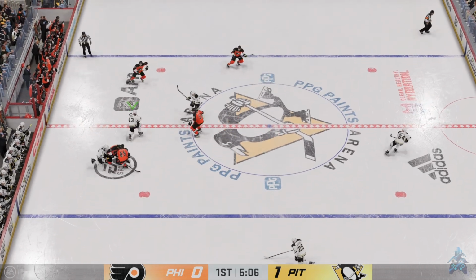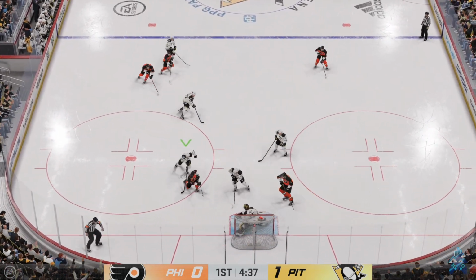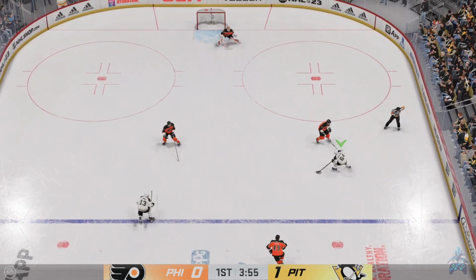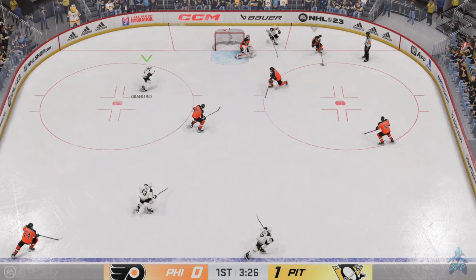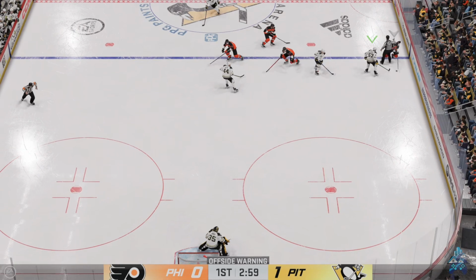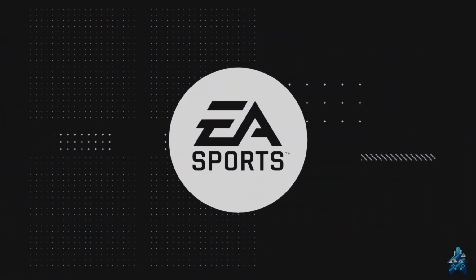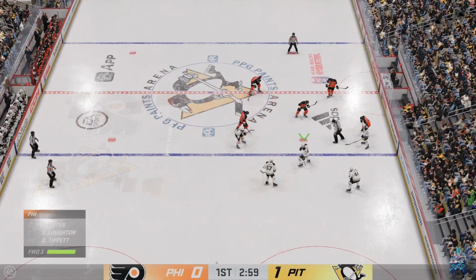Pittsburgh's looking to break out of their own end. Philadelphia's got the puck here in the open ice. Quick feed to Atkinson. And a great read to turn that play aside. Here's a chance. Stops that one. Philadelphia's got a hold of the puck. Gains the zone. And we'll get a breather here with offside the call. Here in the late going of the frame, we've got a 1-0 game to this point.